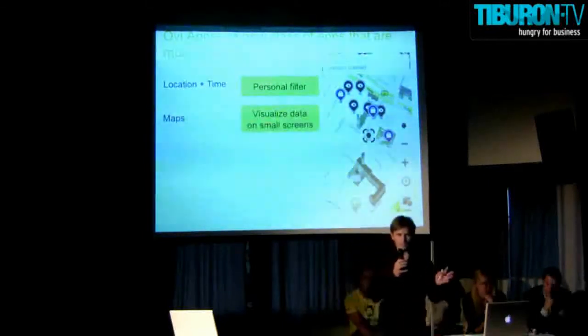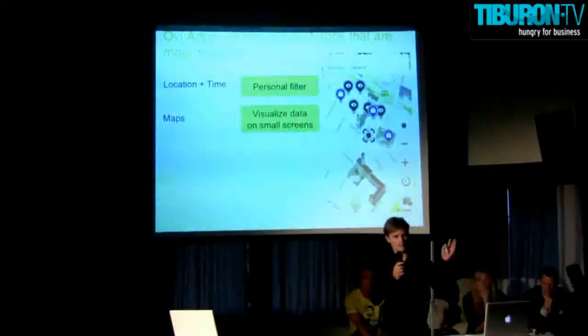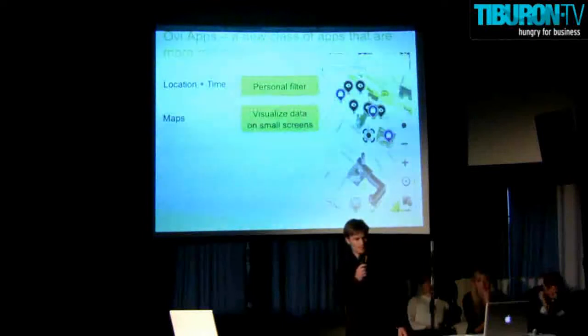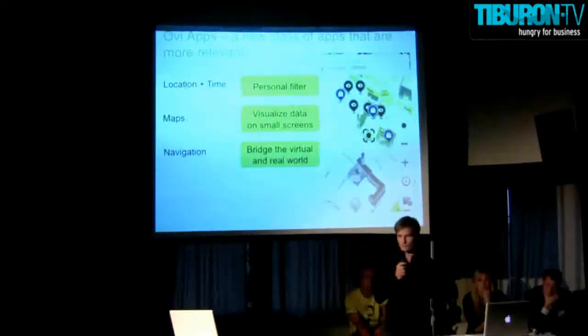Of course, we have the map data. We have 3D maps, vector-based map data, with which you can do things like flying through the map, etc. And visualizing the data on the map is really great on a very small screen. On top of that, we also have navigation. We have car-based navigation and pedestrian navigation, turn-by-turn navigation.